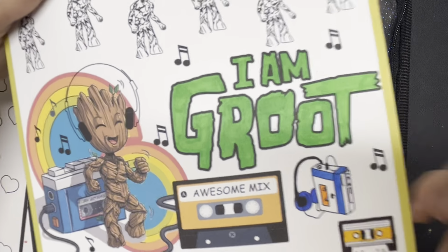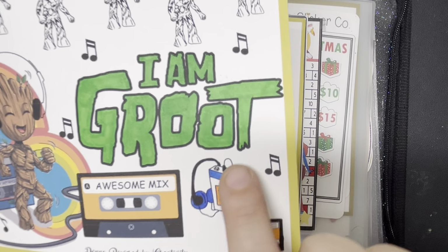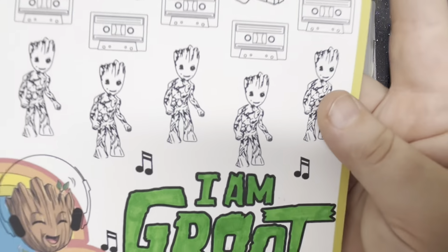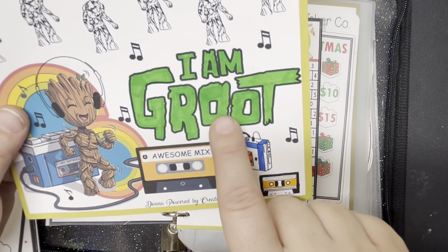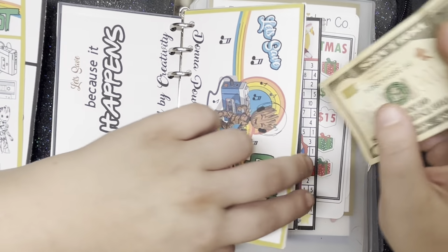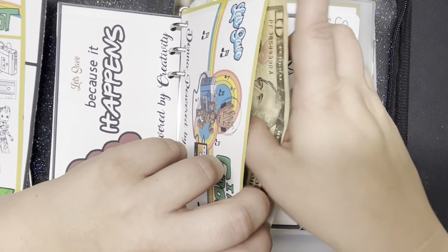And then we have I Am Groot, so, so cute. And we are going to do this section right here. It says, I am Groot. And then it has two little icons down here. So all these icons up top are going to be $5. And then this is 1, 2, 3, 4, 5, 6, 7, 8, 9, 10. That's going to be worth $10. So this can be a $100 challenge. So we are going to put $10 into Groot today.